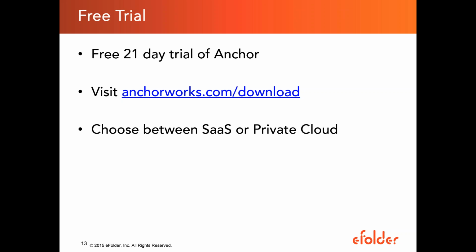Lyndon is asking, can we back up to a private cloud and SaaS? The answer is yes. The backup functionality works with Anchor no matter where the data is stored, whether on the client side or in a public cloud. Just a standard feature included, and everything works just like we demonstrated, whether it's private cloud or SaaS.